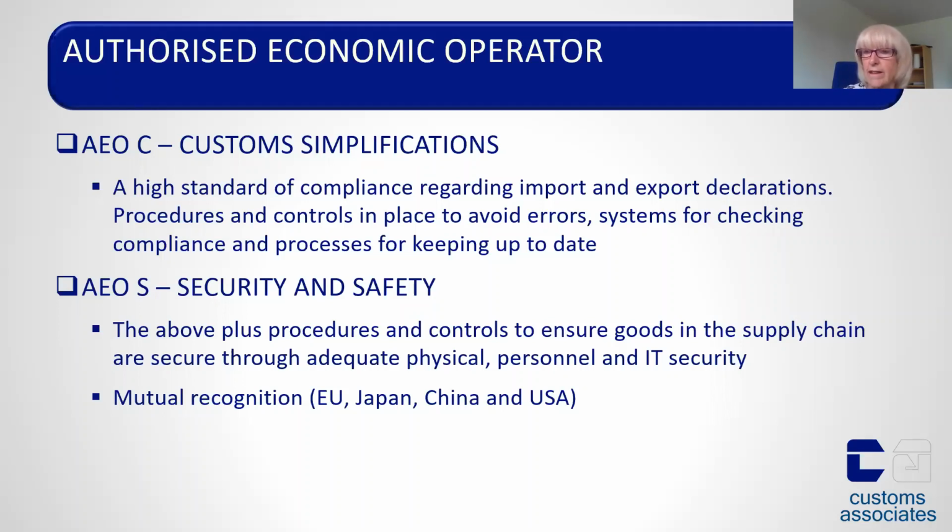So it includes things like IT security, obviously premises security, and how businesses link together with their logistics companies. If you have an AEOS authorization, it is also recognised by countries overseas. The UK has what we call a mutual recognition agreement with the EU. We also have it with Japan, China, and the USA. And the idea is that this should enable goods to move more quickly through the borders. We also should have one with Switzerland by the end of this year. So AEOS is often particularly useful for logistics companies.